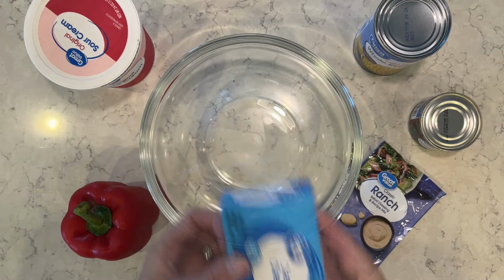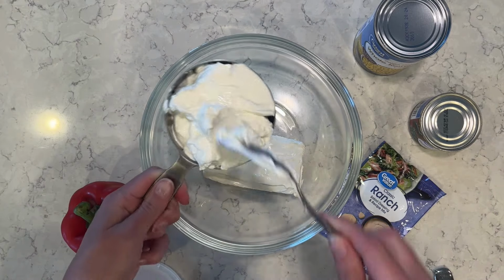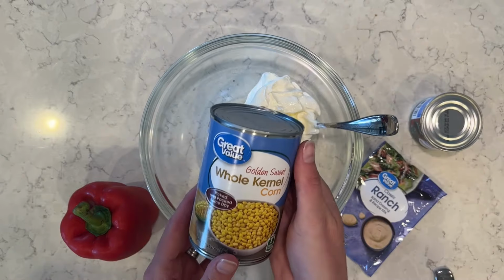Let me show you my top 10 favorite appetizers. So this first recipe is called boat dip. It's cream cheese, a cup of sour cream, and I have a can of corn that I will drain.